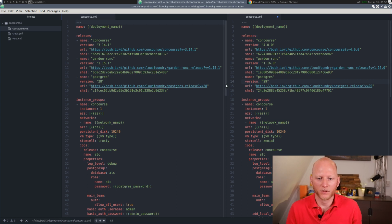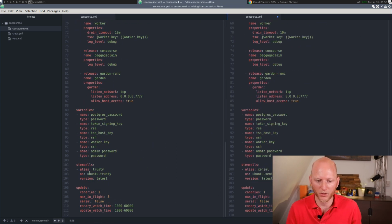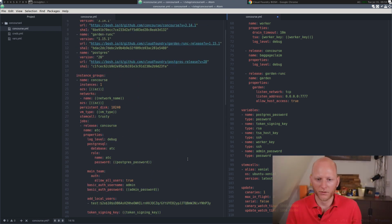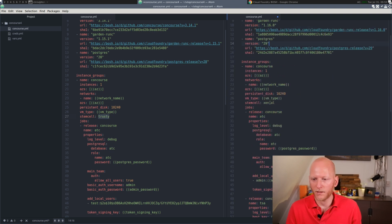Then for the next change we need to scroll all the way down. We're using stem cell Ubuntu Trusty here. And in the new version we're using OS version Ubuntu Xenial in the latest version, and also changed the alias to Xenial. So since we changed the alias, I also needed to go back to the instance group because it says Trusty over here. So in the new version it will be Xenial, obviously.